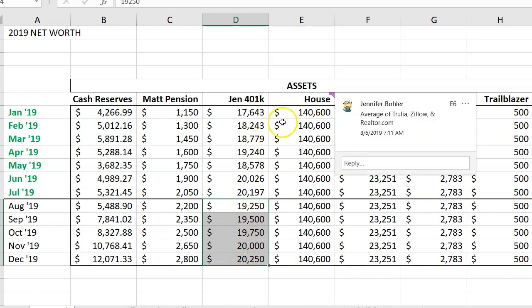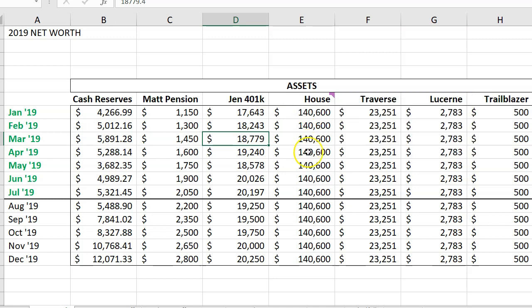For our house, you kind of saw this when I was scanning over it. What I did here was take an average of Trulia, Zillow, and Realtor.com. I went to all 3 of those sites to see what they say the value of our home is, averaged those out, and came up with $140,600.